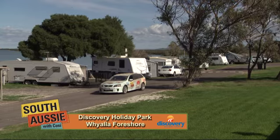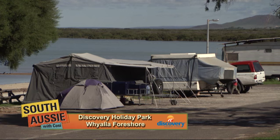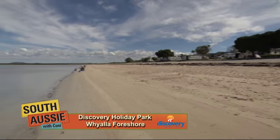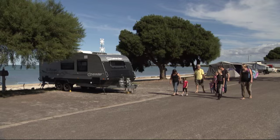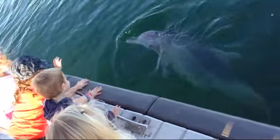We stayed at the Discovery Holiday Park at Whyalla foreshore, and it's right at the seafront. In fact, you can actually walk out of your tent or your cabin, walk straight to the ocean, and catch fish right out the front of Discovery Holiday Park at Whyalla. But best of all for me is that it is so close to these dolphins.